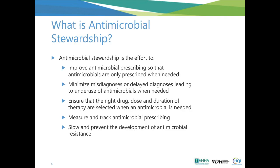Consider antimicrobial stewardship. What exactly are we talking about? The components of a good antibiotic stewardship program could include improving antimicrobial prescribing so that we only use antibiotics and antimicrobials when they're needed. We want to minimize misdiagnosis or delayed diagnosis, which could lead to underusing antimicrobials when they should be and are needed. We want to ensure that the right drug, the right dose, and the right length of duration of therapy are selected when an antimicrobial is needed.